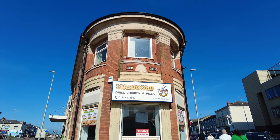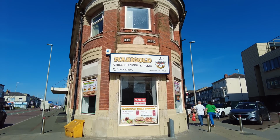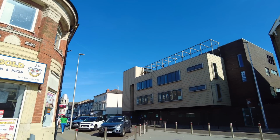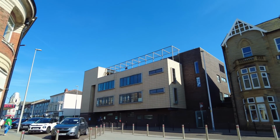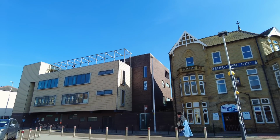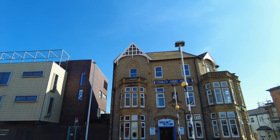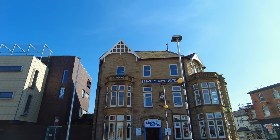Yeah, that used to be Popeyes. So I'll give you a look around King Square. Just over here we've got St John's School, one of the oldest schools in Blackpool, I think. Heavily modernised now, it's now St John's Church of England Primary School.